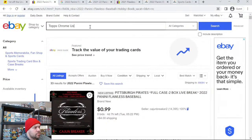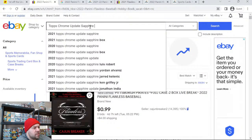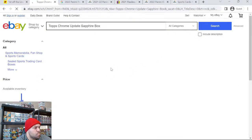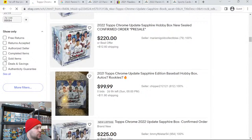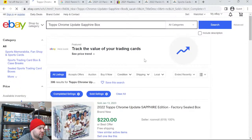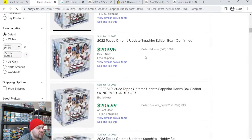Chrome update Sapphire box. Let's see. Yeah, they still haven't dipped under 200. I don't think so. It's still a good price when you're buying them at, I think, 130 plus. Was it like $10 for shipping? It was like 140 a box. 215, 210, 210.